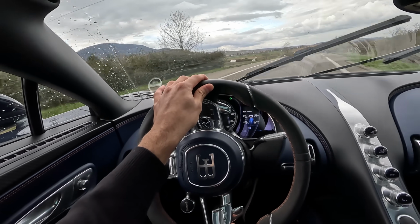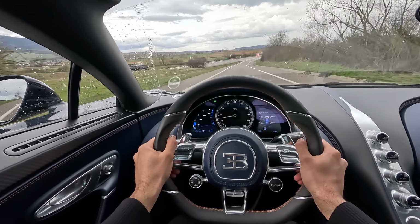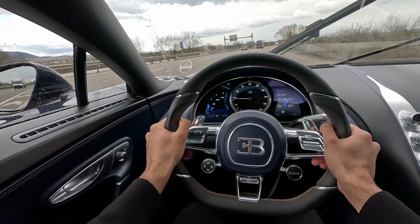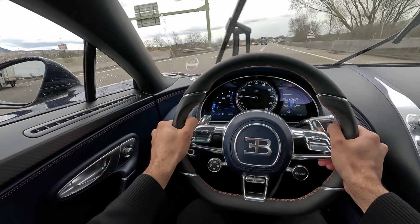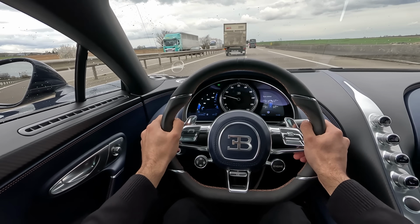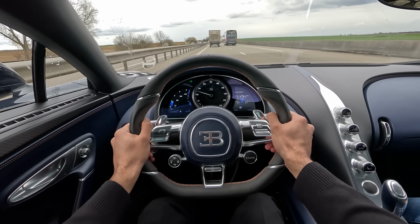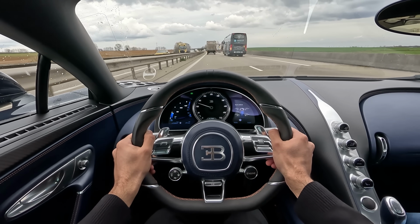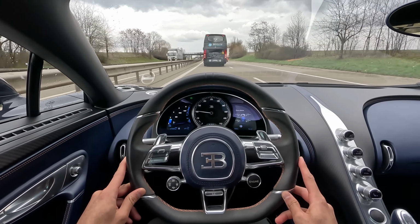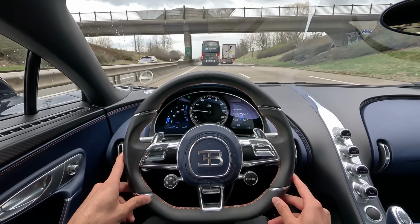Driving on the French Autobahn, unfortunately it's restricted and not unrestricted like the German one. I think the kph restriction is at around about 130 on this part here. Let me just accelerate. Wow. This feels unreal. What a happy place to be. I'm feeling so blessed. Wow, thanks so much to Bugatti for making this dream come true here.